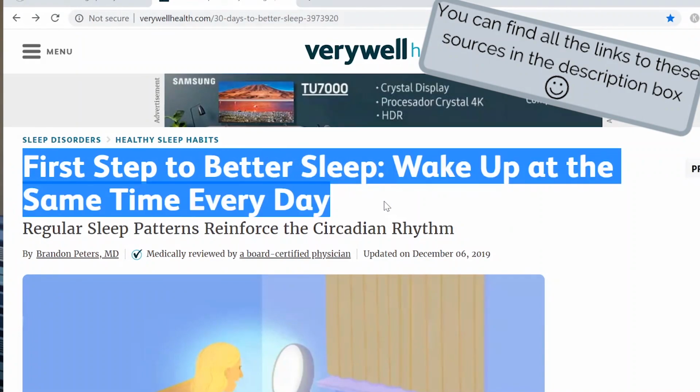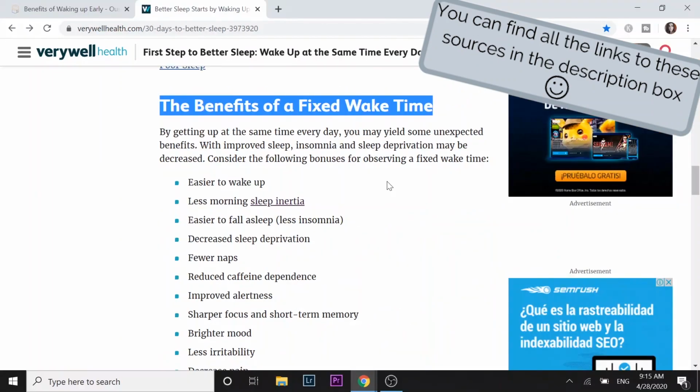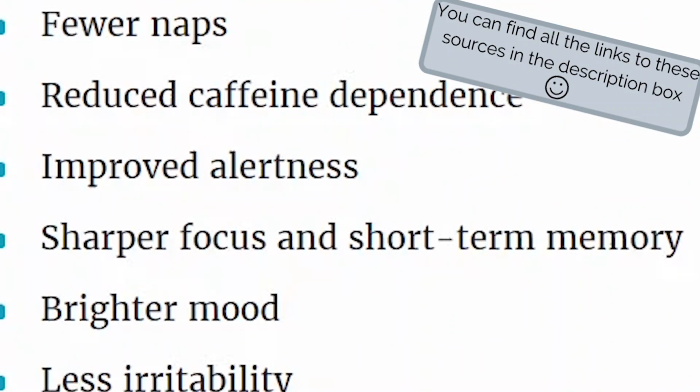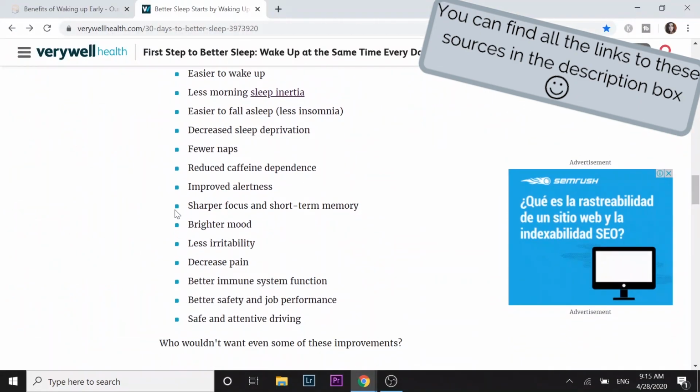There are many benefits to waking up at a fixed time every day. You're going to develop a regular sleep pattern, which reinforces your circadian rhythm. There are also other benefits, such as being able to fall asleep easier. It's easier to wake up. You're going to feel more alert and focused throughout the day. Your mood is going to improve, and so many other benefits.